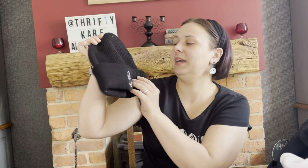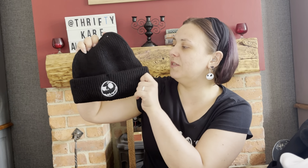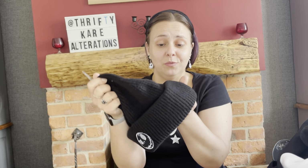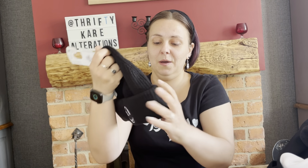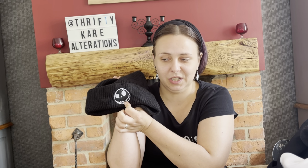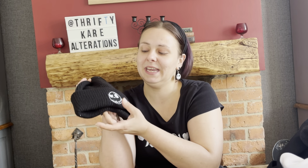They even had a beanie hat as we're going into the more wintry seasons. So this was also £5. It's got Jack on the front there. It's a really soft material. I love it. Plain black, just a little bit of spookiness to it. This will definitely get worn on those dog walks when it starts to get a lot cooler in the evenings.